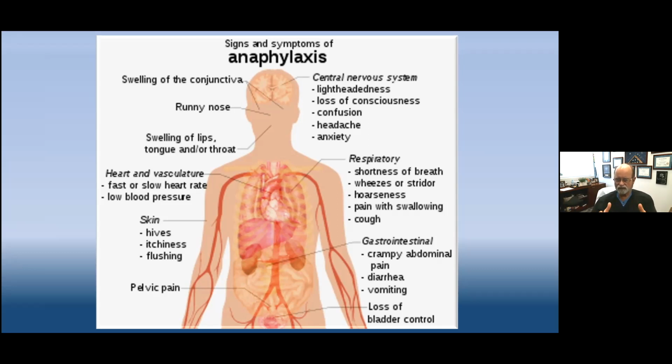And so review this and really get a feeling for all the different symptoms that can occur, because anxiety is one of the things we're trying to tease out as far as, well, maybe this is an anxiety reaction versus anaphylaxis. Understand that anaphylaxis produces very significant anxiety, oftentimes referred to as feeling of impending doom.